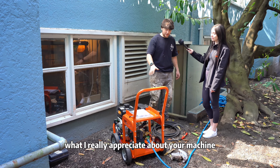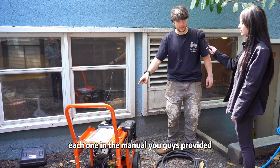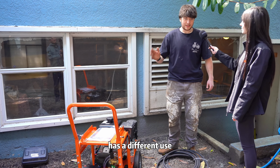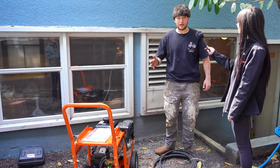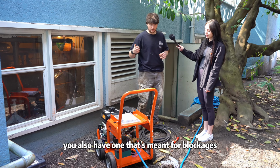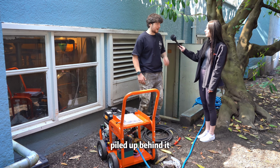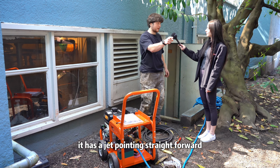What I really appreciate about your machine is that the reel comes off. We have 3 different nozzles. Each one in the manual you guys provided has a different use. So one is really good for cleaning the pipe. It doesn't provide any forward cleaning. You also have one that's meant for blockages. So if you've got a blockage and everything's piled up behind it, you can send a jetter in. It has a jet pointing straight forward.